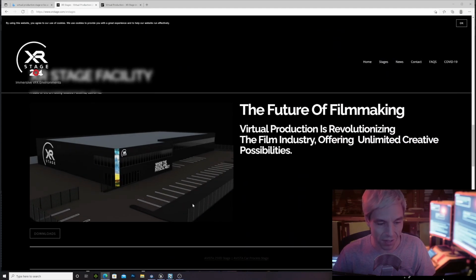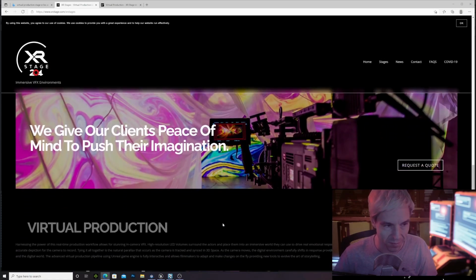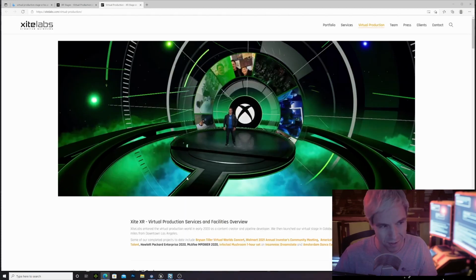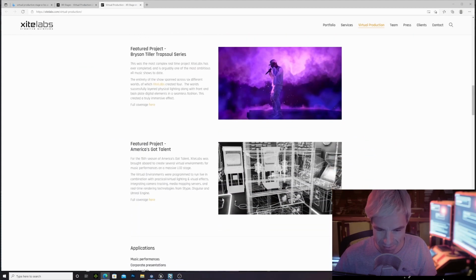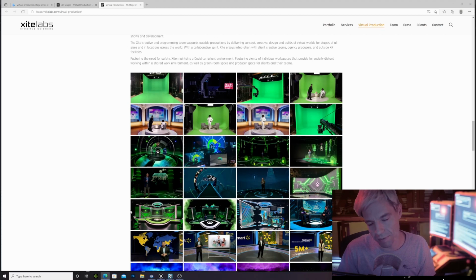They not only have the LED wall, but also expensive cameras. You can check out the stage. I'm not sure if it was XR Stage or Excite Labs. I think it was XR Stage, and I think Excite Labs is even bigger, but I'm really not sure. Maybe I just said the opposite. They also have the green screen. Okay, it was one of these two studios.